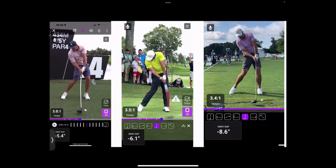Through impact, I always talk about the club being kind of like a hammer. It gets heavier as it gets further from us in the downswing, and it's pulling on us and we're pulling on it. So as we move through impact, every single tour player has the sway gap increasing, because in order to create kind of a circle with a heavy object pulling away from us, we have to pull back on it to stop it pulling us over. That's part of the system we use to hit the sweet spot.